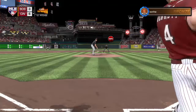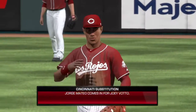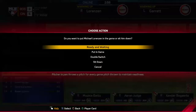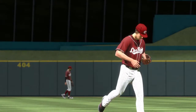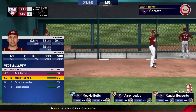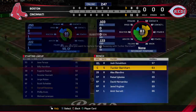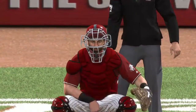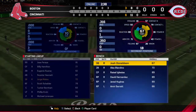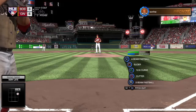Working for the punch out and the offering. And strike 3 there as they'll finally work. Michael Lorenzen has been summoned from the bullpen as he'll do so to start the 8th. Number 21, Michael Lorenzen. And now a right-hander's begun to loosen up in the Cincinnati bullpen.